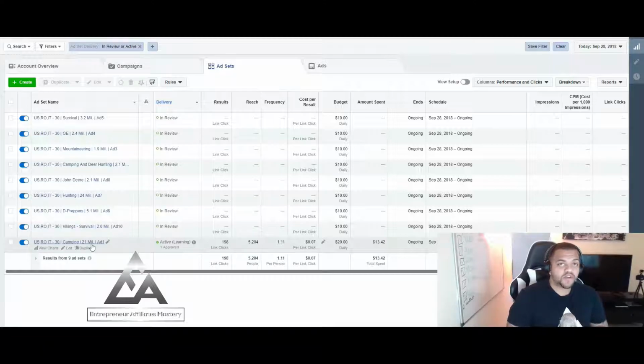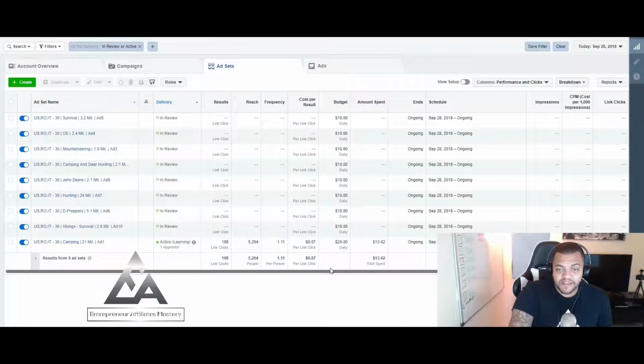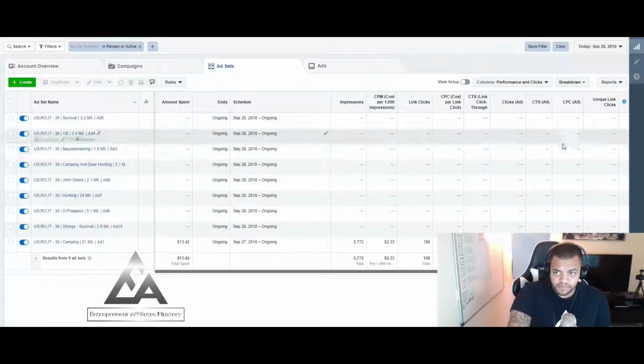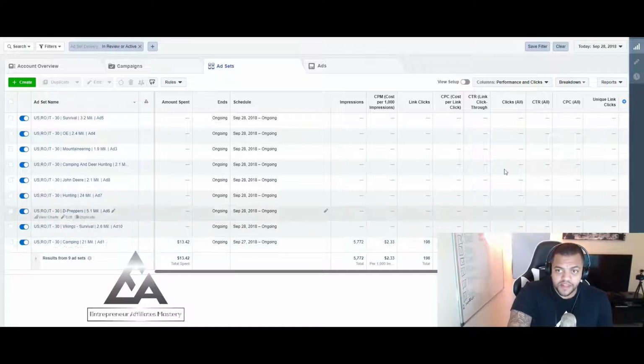Now, it took roughly 24 hours for Facebook to actually approve this. So that's kind of a nightmare, but I'm completely fine with that because they actually approved it. But more importantly, I'm actually paying 7 cents per click. So let's just look at performance and clicks. Let's actually look at this data that I have now. I've spent $13 and I'm getting about a 22% click-through rate on my landing page. Now let's actually just scroll over to look at this. So let's see, link clicks, 198 link clicks, 3.39% click-through rate.